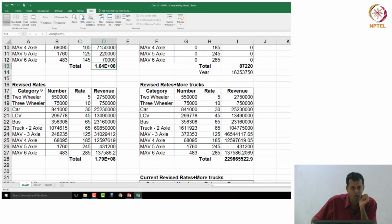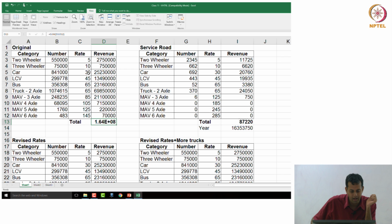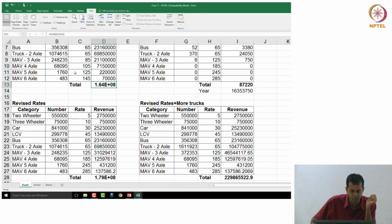We want to increase toll rates, right? We'll assume people are willing to pay, which they may not. But optimistically we increase toll rates. So I go from 5, 10, 30, whatever. The multi-axle vehicles are where you want to really increase, right? So instead of 85, 105, 125, 145, we go to 125, 185, 240. So this is like a 50% increase, right? 50% increase. Just imagine.